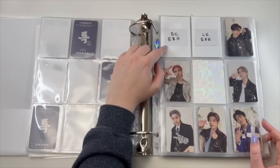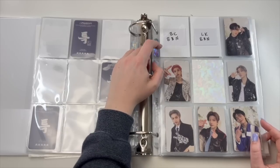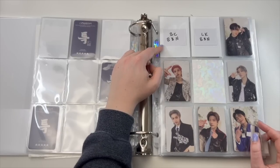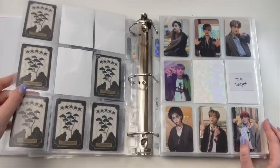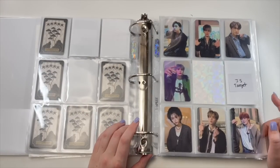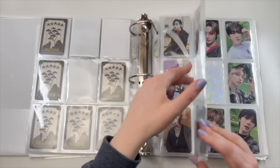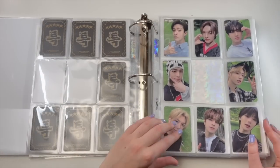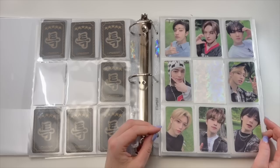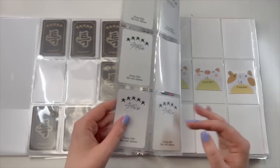I'm just missing this Chan Barnes & Noble card. It's been so hard to find. I do have a trade for Lino, he's coming in the mail, but Chan and Jisung's Target I do have on the way as well. I'm so happy I pulled Chan for Target, because why has that been impossible? And then this is a Soundwave pop set. I bought my digipacks with it, so yeah.